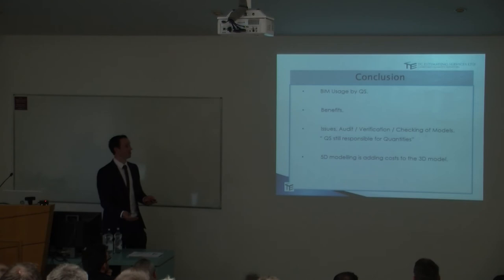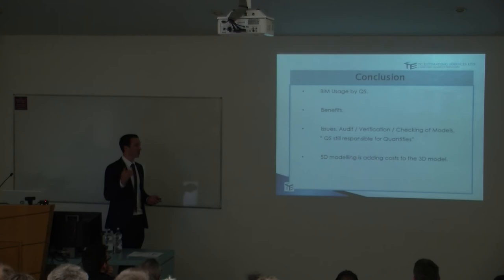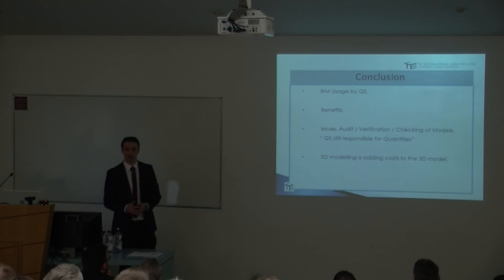etc. Now, the QS is still going to be responsible for quantities, so there's major issues if the model is wrong. So you need to audit, verify, and check your models, okay? And finally, 5D modelling is adding cost to the 3D model.